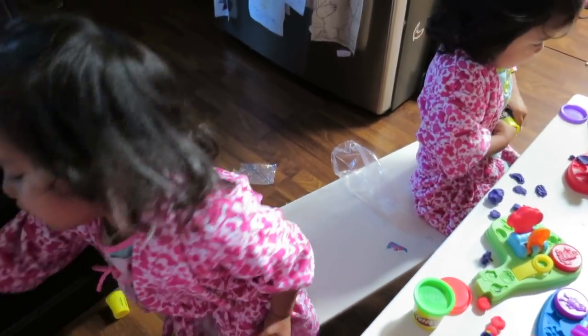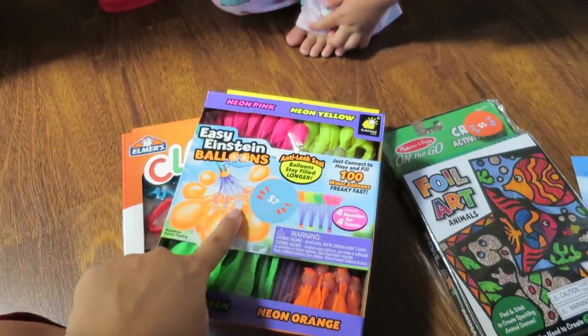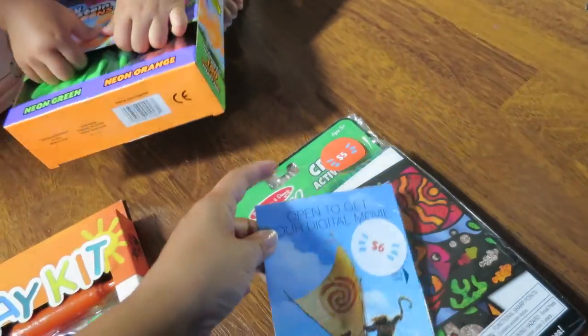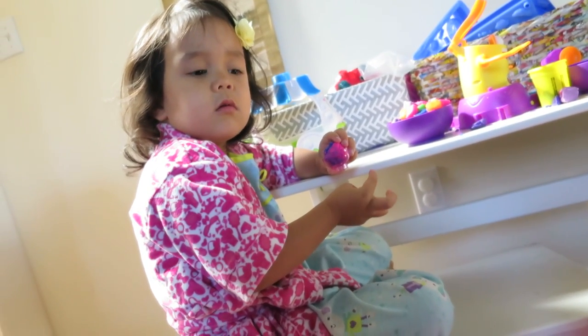Thank you, Hollar. Since we got so many toys, and we already have these balloons, and we already have a bunch of Play-Doh, we do have the Moana movie we want to share with our friends. Is it very important to give to people that don't have a lot?